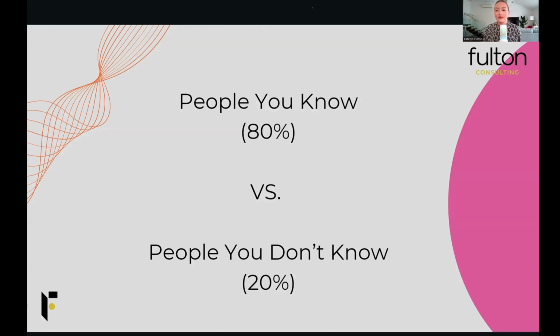I find where a lot of agents get stuck is that they're constantly marketing to people that they don't know because they want people to know them. And then they forget that they're not marketing enough to the people that they do already know, which we call your sphere of influence, your database, whatever you want to call it. We forget to actually market because we think they're just going to buy or sell with us because they know who we are. It's my brother, it's my sister, of course they're going to use you. And so we just put those people off to the side quite often.